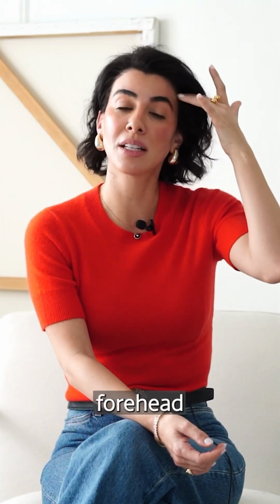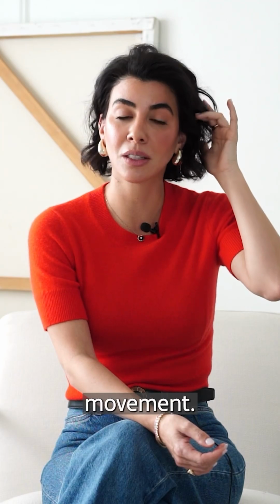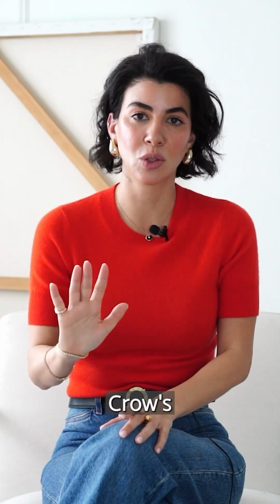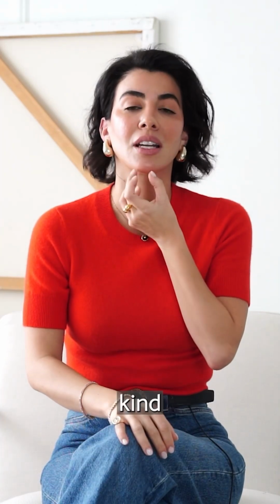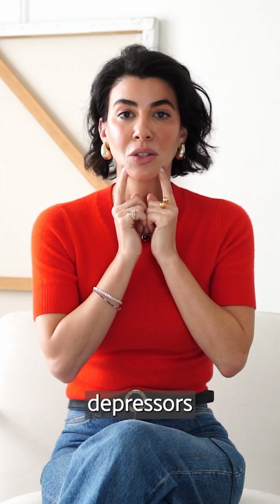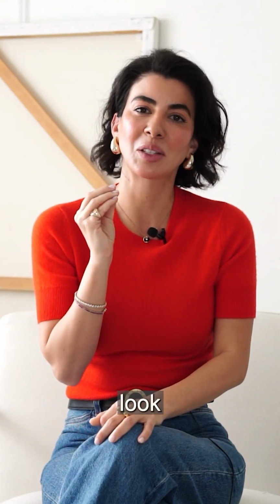We use it in the forehead to soften horizontal lines for movement. We use it in the lateral brow to maybe give it a little lift and kind of soften crow's feet. You can use it in the chin to prevent kind of dimpling over time. You can use it in your lower lip depressors to prevent yourself from making this face too much and making the corners of your mouth look like it's turned down.